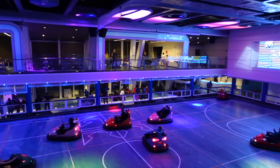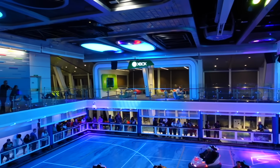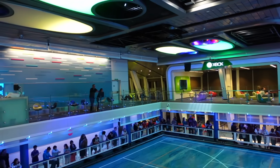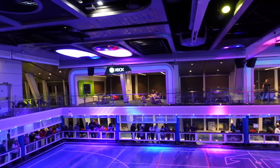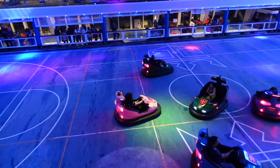Look at the vibes. Everyone's watching at the side as well. The Xbox room in the corner. We've also got ping pong, table tennis all around me. Do you guys like the Seaplex venue? Or would you prefer to see an ice rink?